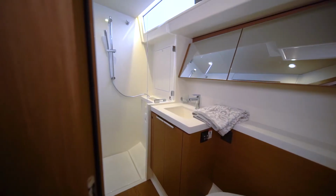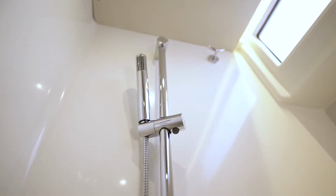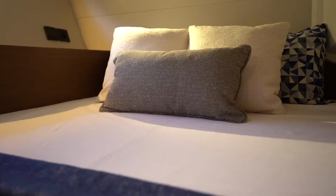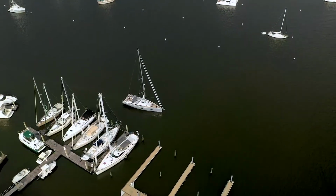The boat's available in a 3-cabin 2-head or a 3-cabin 3-head configuration. Whichever you decide to go with, the aft cabins are very voluminous, very spacious, very comfortable, even for longer periods of time. The boat, in a couple of words and numbers.